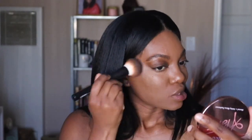And now I am going to set my under eye before we get into the bronzing. I'm setting with the Too Faced translucent powder, what I always use. And then just powder the rest of my face. This is gonna be a little weird, powdering the rest of my face, because I do need to put the cream on. But it's okay, should be fine.